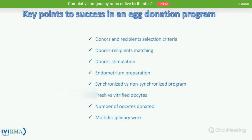But it's important, on the other hand, to know about the recipient, about the BMI, about smoking, about the uterus, about these things. Both things are important. It's important the way that we do the matching between donor and recipient. It's important, the donor stimulation.